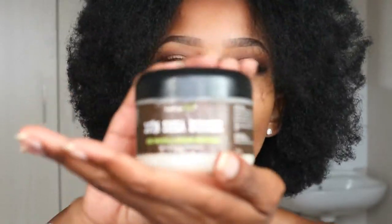So what I use is this 100% Shea Butter from Native Child. Now when I first got this, I didn't actually like it, but I think I was using it wrong. So how I use it now is, after I've shampooed, conditioned, and detangled my hair with a wide tooth comb, as the hair is wet, I put the Shea Butter into my hair and massage that, especially the roots. You just cover the whole strand of hair. It's that African butter. So as the hair is wet, you massage that into the hair from the roots to the tips.